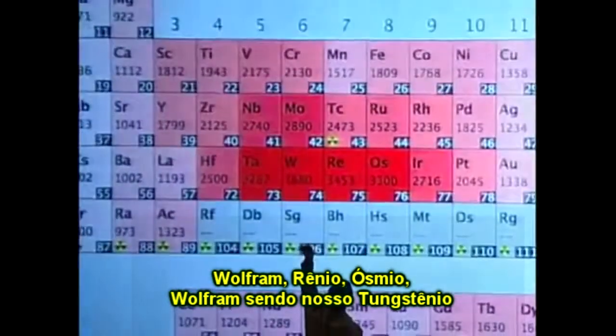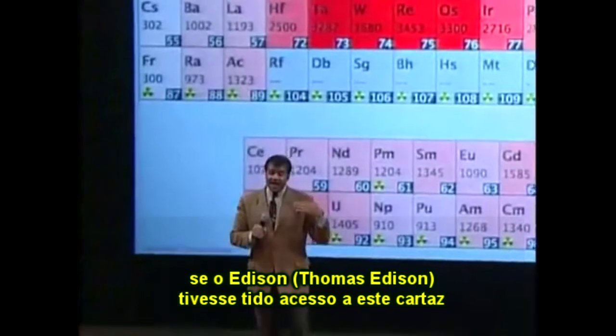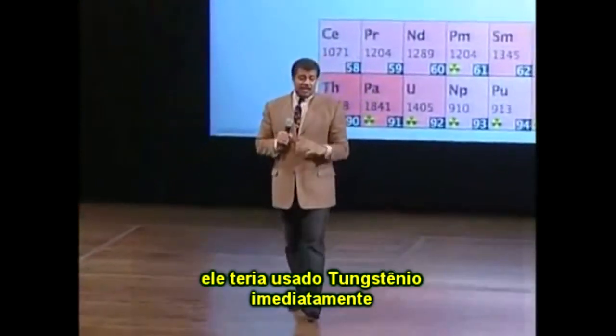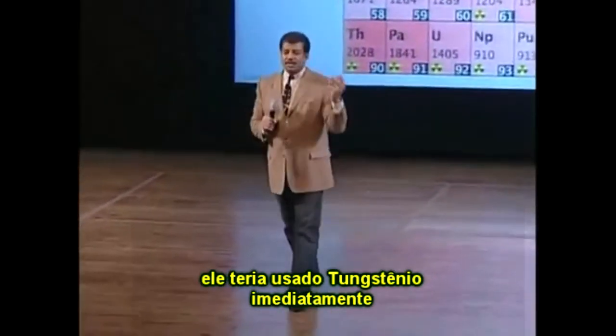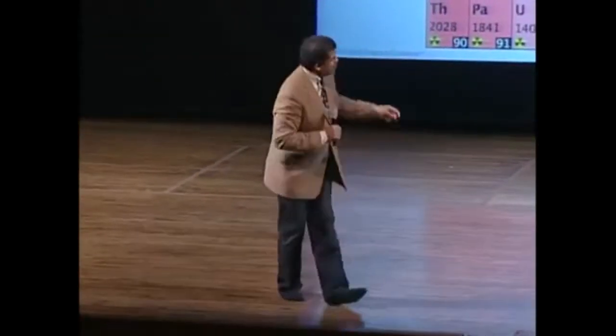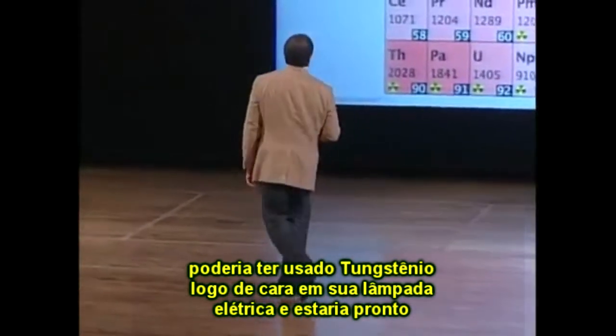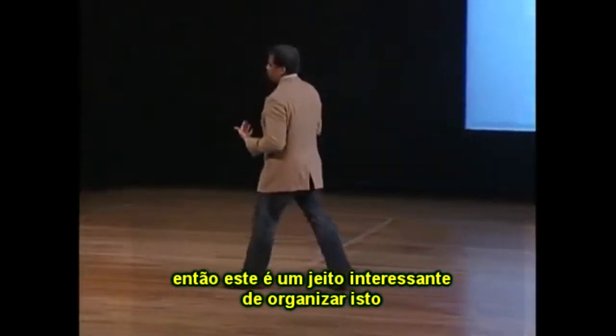Wolfram, otherwise known as tungsten. If Edison had access to this chart, he would have found tungsten immediately. Most of his experiments were sort of just trial and error. He could have gone straight to tungsten, put it in his light bulb, and he would have been good to go. So it's an interesting way to organize this.